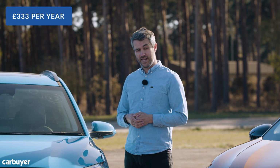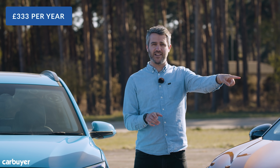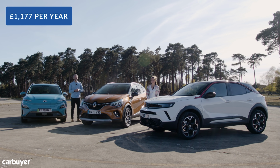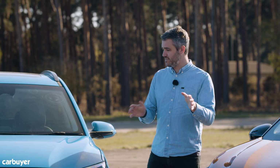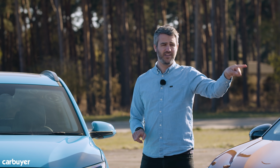£333 a year in electricity. If you miraculously somehow manage 47 miles a gallon in the Mokka, you're looking at £1,177 a year in petrol. So quite clearly, there's more to this than just initial purchase price. For context, that's £28 a month in electricity compared to £98 a month in petrol.